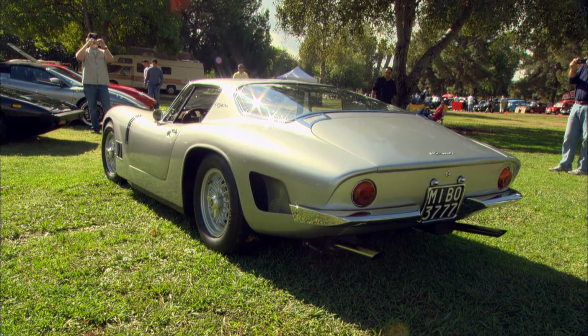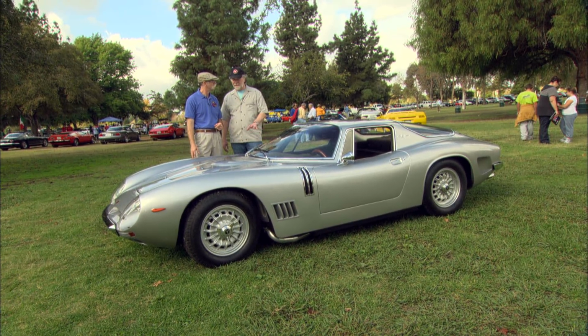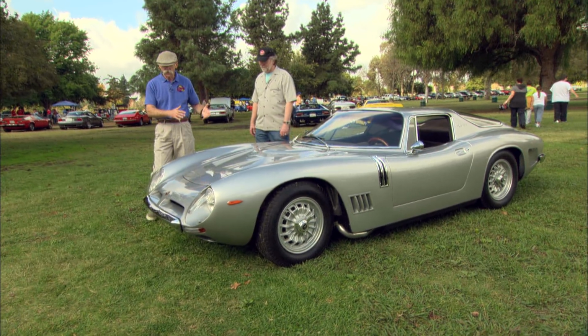Now, is this a steel car? This is an alloy body car, that's right. They made a few out of fiberglass, but this is an alloy body car. So it can't weigh too much. 2,750 pounds. Wow. And the lines are just stunningly beautiful.